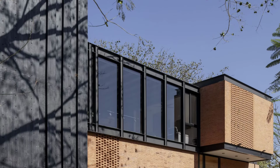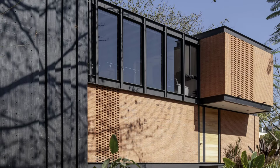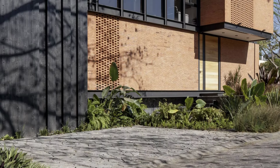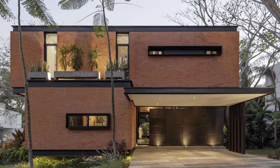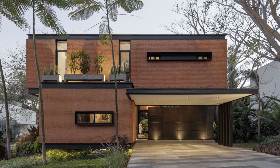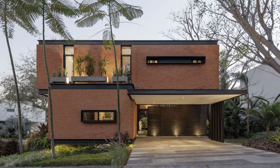Casa Mao is a masterful example of design that embraces opposites. Open yet private, bold yet welcoming, solid yet airy. Frenna Arquitectos achieved a truly harmonious blend of contrasts, allowing the home to feel connected with its environment while offering comfort and intimacy for its residents.